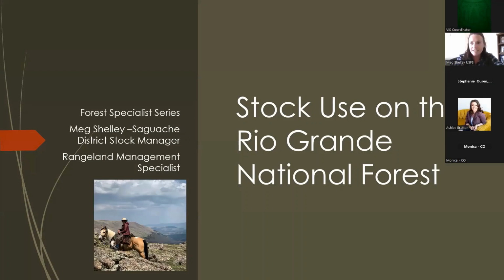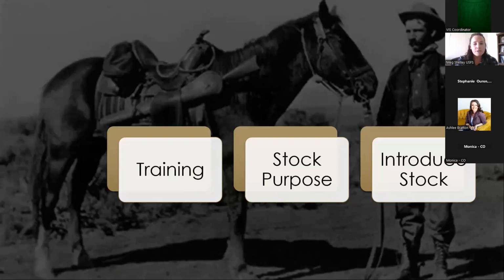As Hannah did such a great job introducing me, my name's Meg. I work on the Saguache Ranger District. I worked there for quite a few years seasonally and then came back as a permanent employee as the rangeland management specialist. But I also wear another hat where I am the district stock manager. Today I'm going to focus on training on the stock purpose on the Rio Grande National Forest, and then I'm going to introduce our current stock that we have actively working for us.